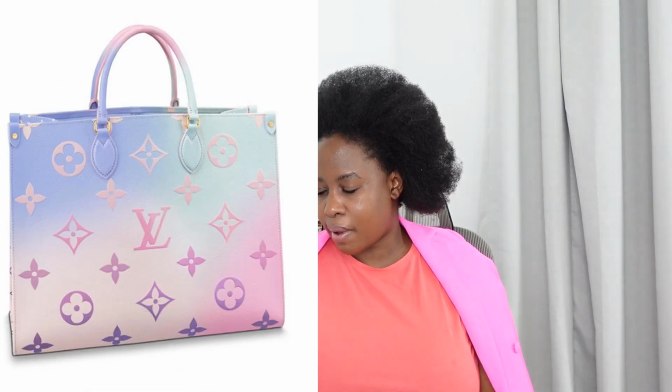And then the final piece that I wanted to let you guys know about, and I think I did briefly talk about it, but maybe I didn't show a photo, is the Sunrise Pastel On The Go in the GM size. I believe the On The Go will also come in a PM, but don't quote me on that. This is really pretty. It's going to be $3,500. So pretty, so cute, so darling. These are going to be absolutely huge. I just know that people are going to just love them.